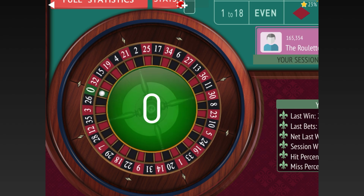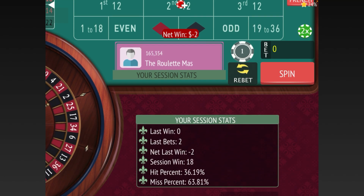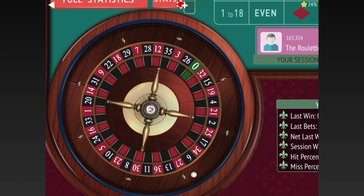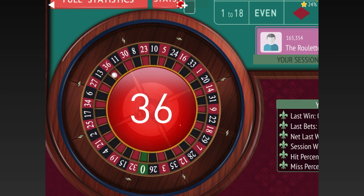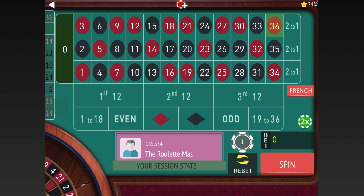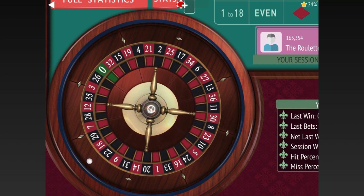Okay, we lost. So we want to sit out again. But we remember that we were up 20. That's the most important part. So remembering where you topped it off. And again, that saves us money when we hit those third 12s when we're not betting. That's fantastic.